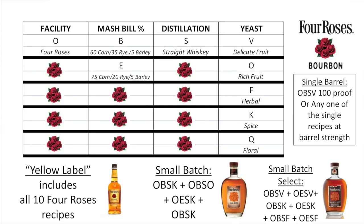Because one time, and again, I totally forgot, the small batch select we had was a certain one too. So I think small batches are going to be this. Small batch selects are going to be that. The single barrels will be... Am I the only one that this is way too much for?